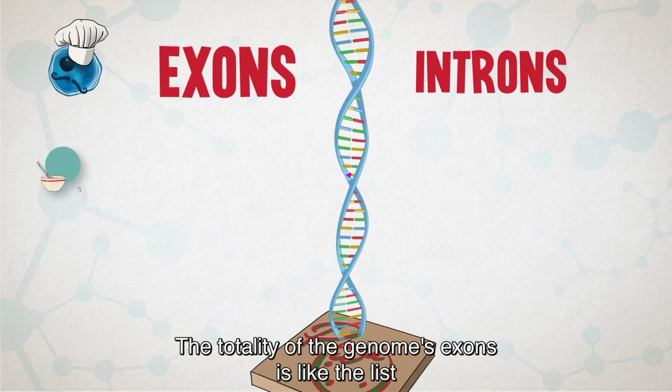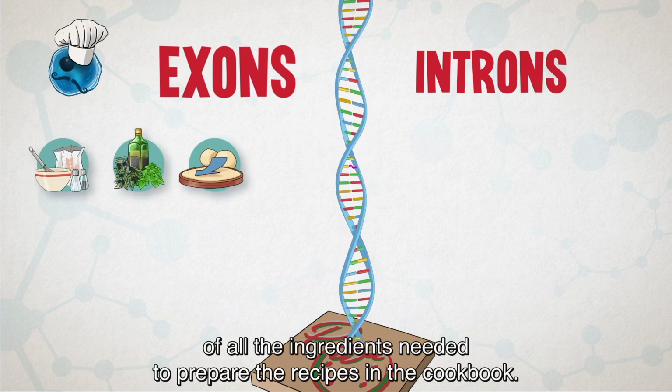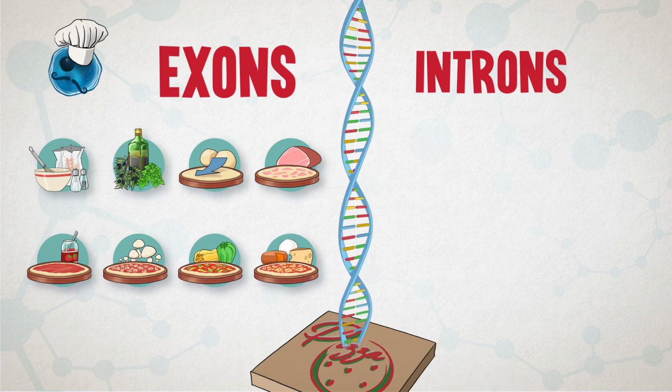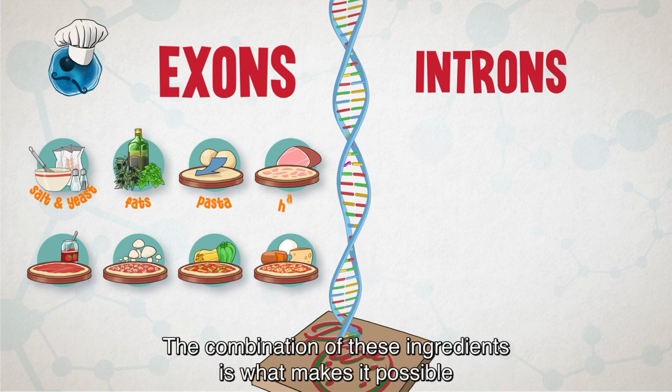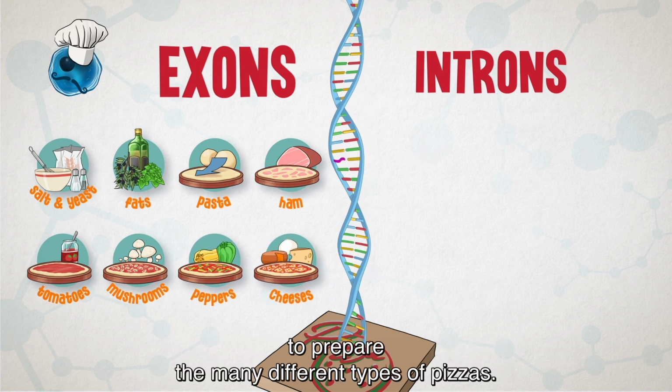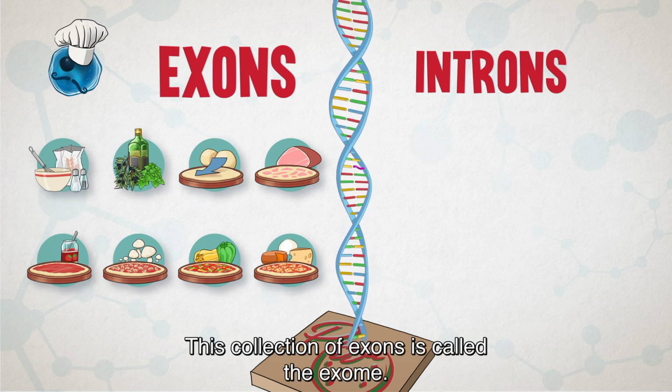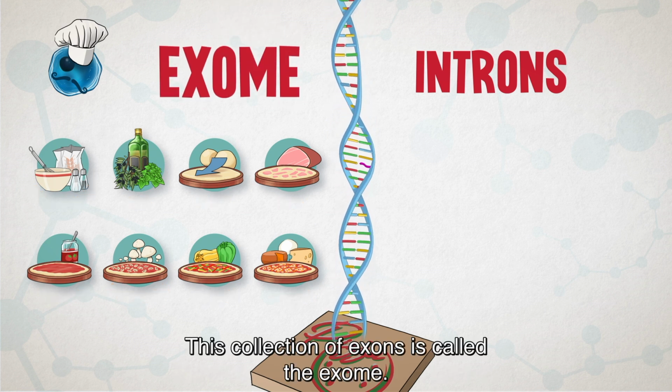The totality of the genome's exons is like the list of all the ingredients needed to prepare the recipes in the cookbook. The combination of these ingredients is what makes it possible to prepare the many different types of pizzas. This collection of exons is called the exome.